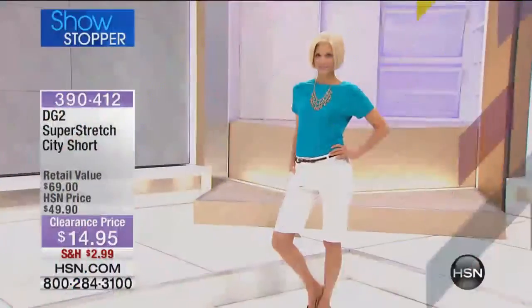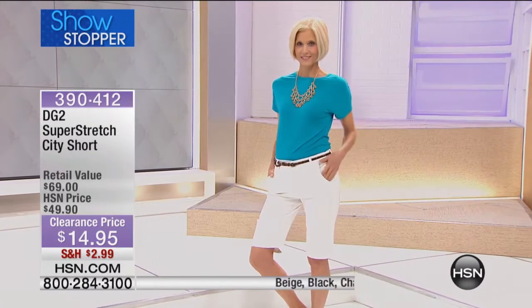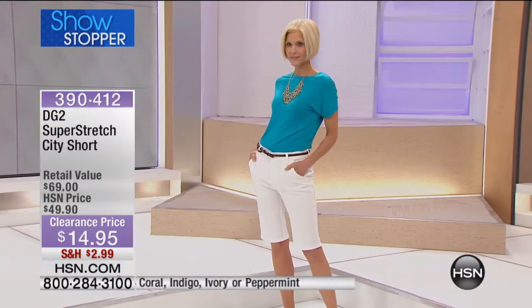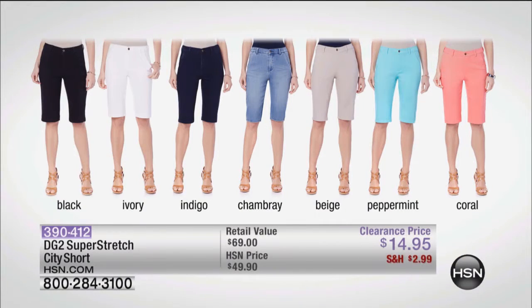The savings are incredible. We're looking at over 60% off. They are $14.95. Carol is wearing them in that pretty ivory color. We have beige, black, chambray, coral, indigo, ivory, or peppermint. There they are, all lined up for you. It's $14.95. Our lowest price ever.